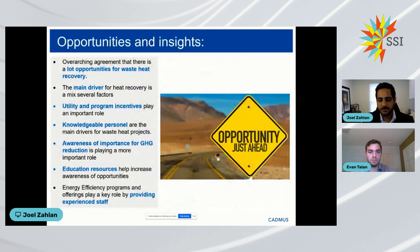Now for insights, there was overarching agreement from the people we spoke to regarding the opportunities for waste heat recovery. I think every industrial facility we spoke to acknowledged that there is tremendous opportunity, and that it's a priority for them, and moving forward, they would be looking into it. The main drivers are mixed, several factors depending on who you talk to.